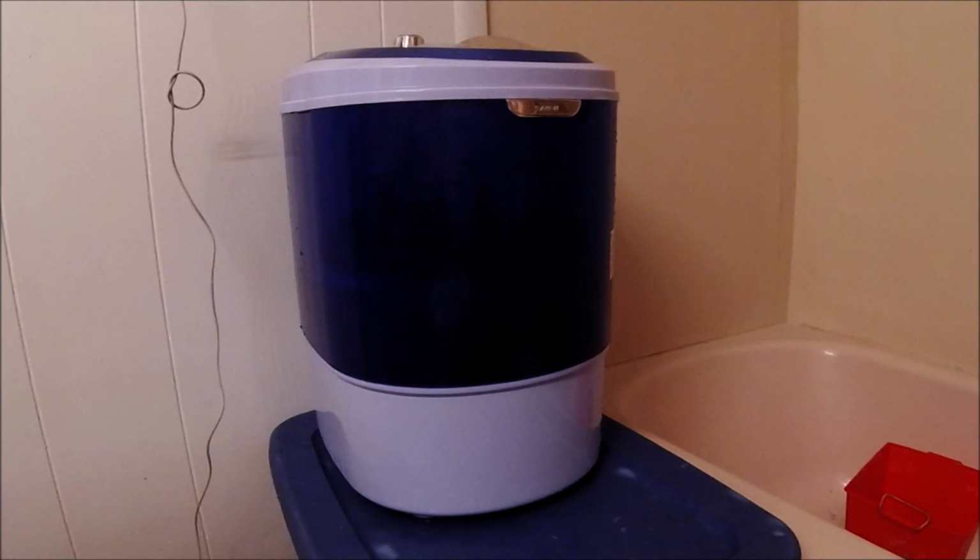I think this would be fantastic for maybe one pair of jeans, and I think it would be really good for t-shirts and light things. But if it gets too heavy, it just can't spin them. If there's just too much weight in the clothes, it doesn't seem to stir them up, but that's working really well, I think.